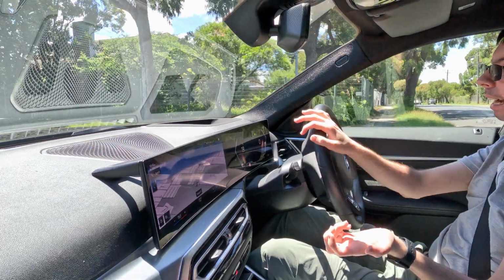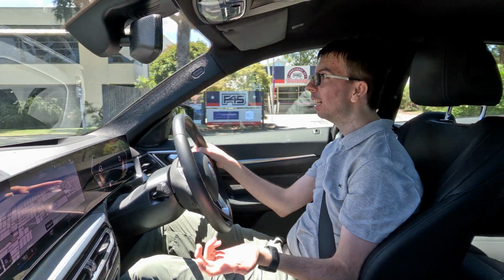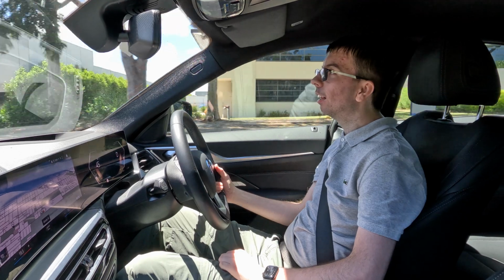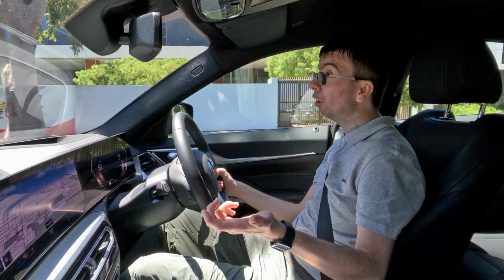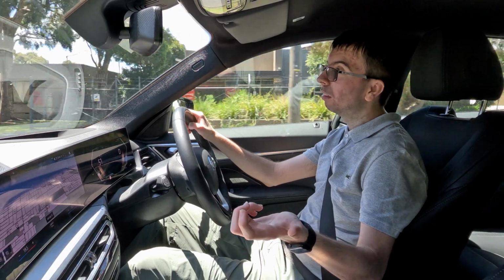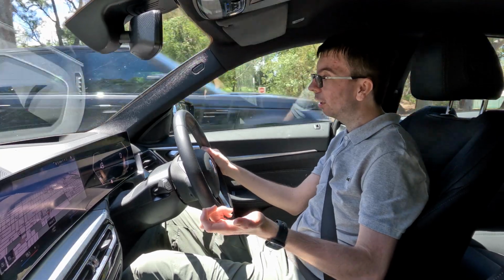Braking on this thing is balanced, it's progressive, and it's really quite good. So, having test driven it, what do I think of it? I think it's a really good car to drive. It's easy, it's smooth.